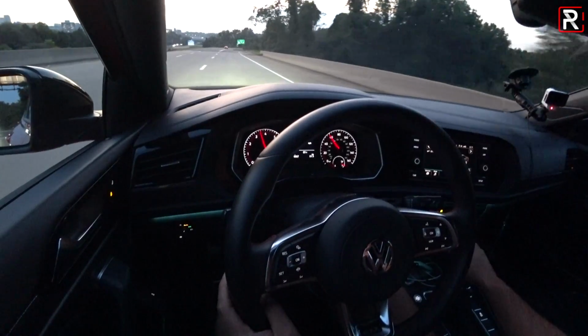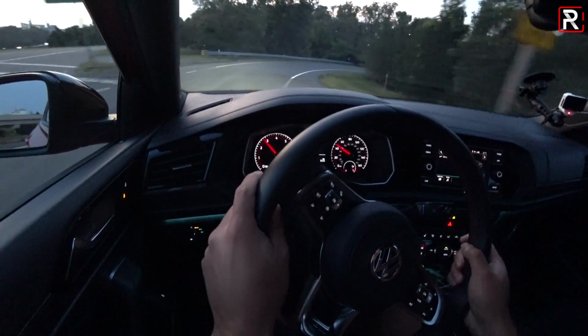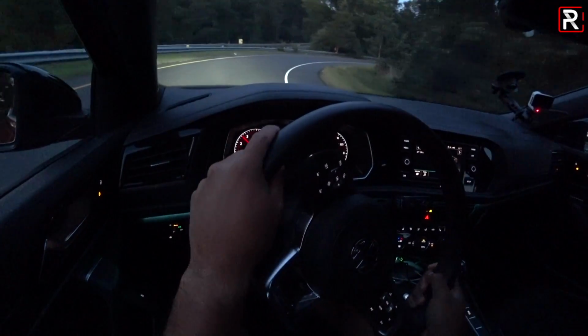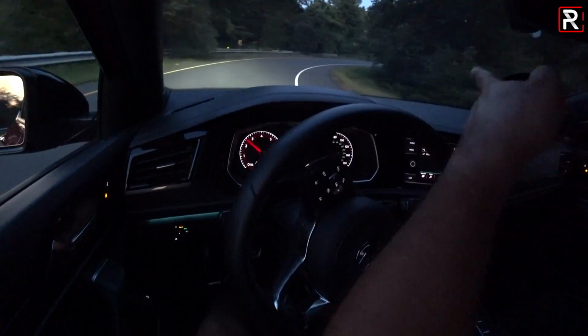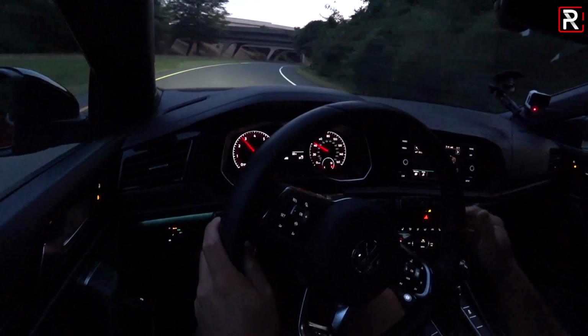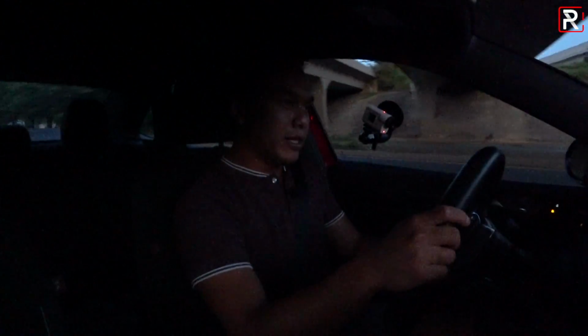Let's take this off-ramp here. We'll go a little bit quicker to see how this thing handles. The headlights don't swivel, they're not adaptive. You can't get that on GLI like you can on the GTI, but I will say the LED headlights are nice. I would prefer to see fog lights on this car. I think fog lights would be nice to kind of level out the lighting and give us a little bit more lighting at the lower end.